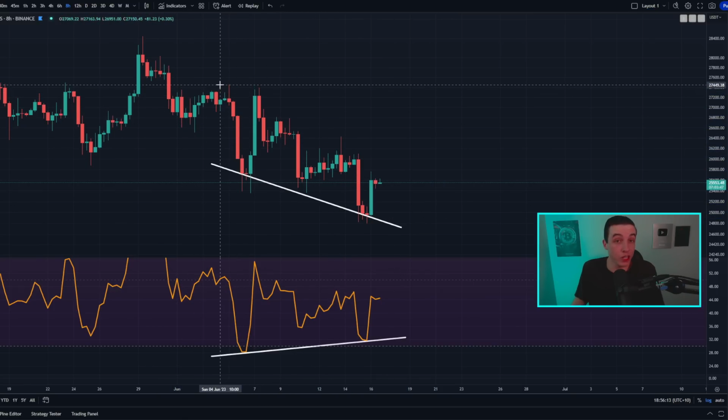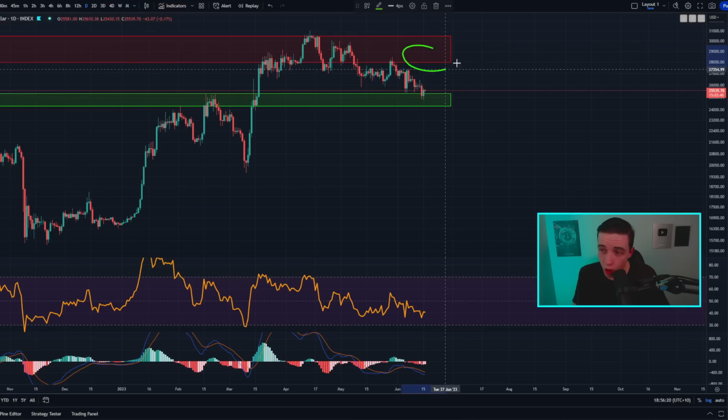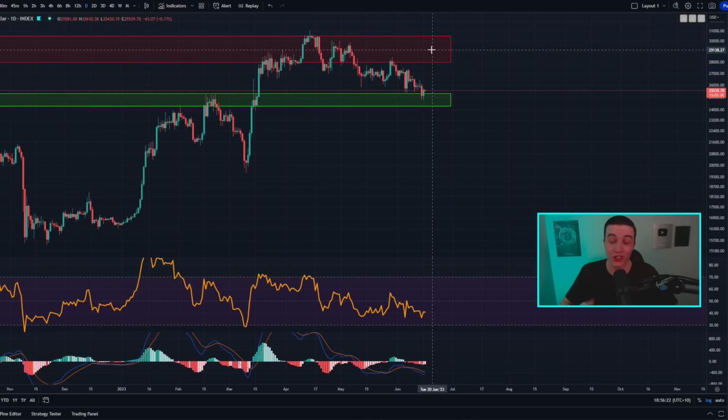And now if we do end up seeing a bit more of a bounce in the short term back to the upside, then in that case, these resistance levels have not really changed over the last few days. So if you're new to the channel, check out my last few videos to learn about these levels of resistance.